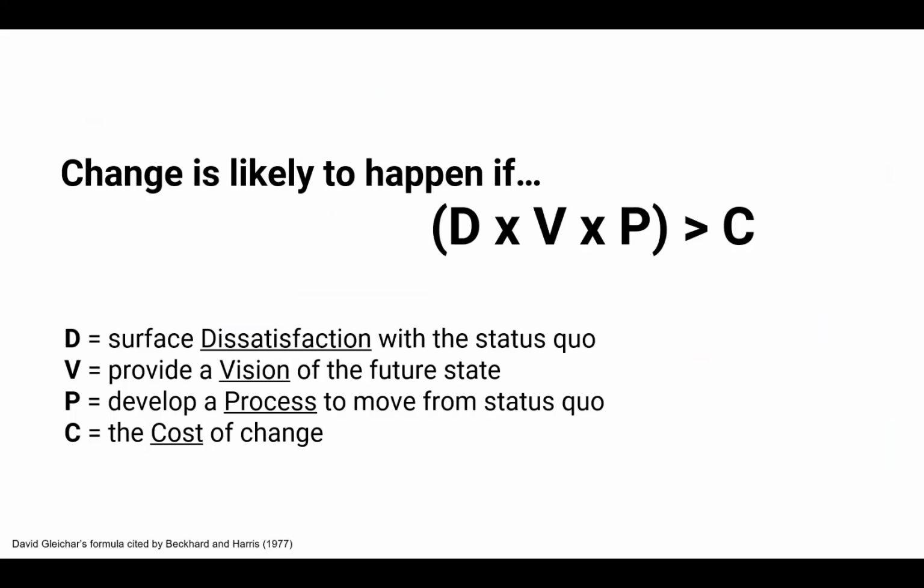And this is the approach we bring. So I know there have been some questions about change processes already. This is a formula from a social psychologist. And basically it's saying that you have to do these three things in order to overcome the cost of change.